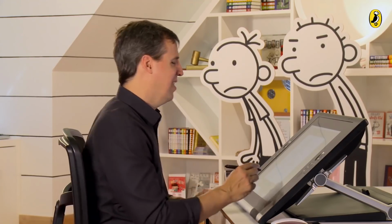What I really learned from drawing as a middle schooler for the Diary of a Wimpy Kid books is that cartooning is all about simplicity. In fact, I try to use as few lines as possible when I'm doing the illustrations for my books. I'll give you a demonstration of how changing just a few lines can really change the way the characters look. So I'll start by drawing Greg Heffley's head.